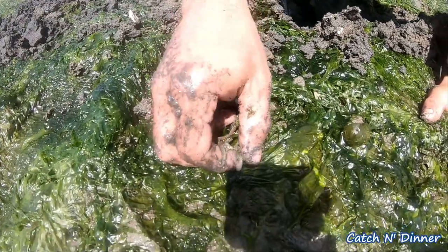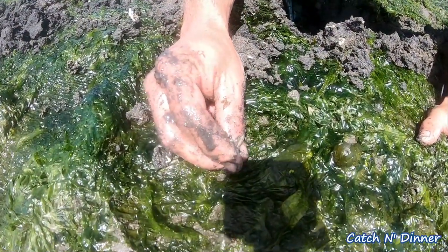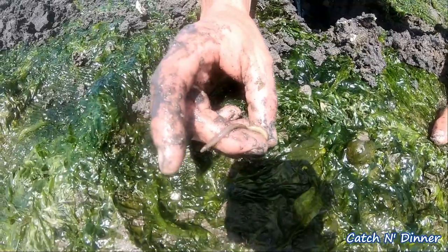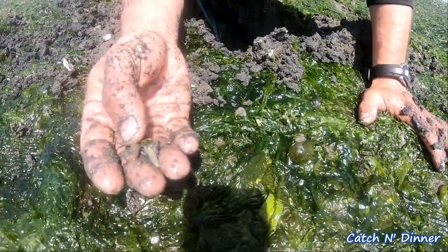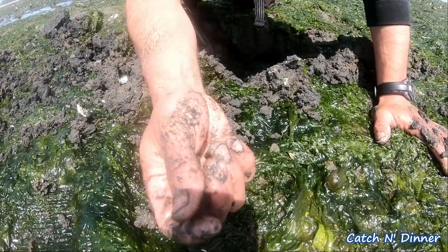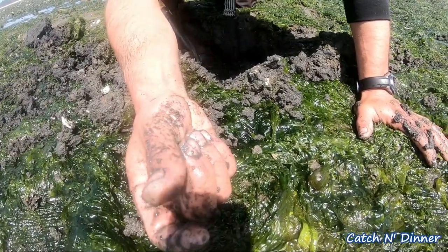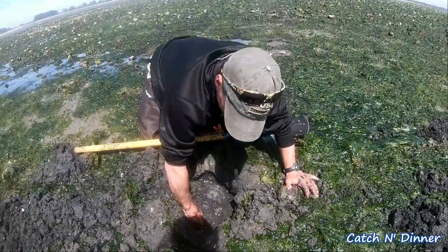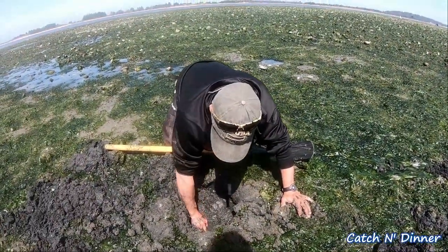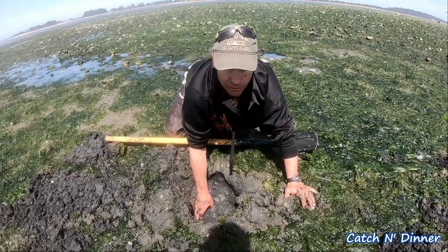It just did it. Well, there he goes. See that? That's what squirted at me. But yeah, that's a blood worm right there. Oh, there he goes. See that? They have little hooks on the end. Anyways. Turning into a mud digging machine.